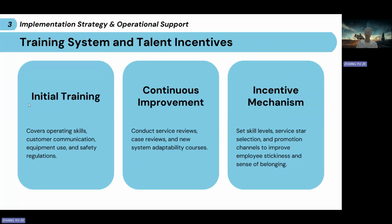And for training system and talent incentives: initial training covers operating skills, customer communication, equipment use, and safety regulations. Continuous improvement, conducting service reviews, case reviews, and new system adaptability courses. Incentive mechanism, setting skill levels, service star selection, and promotion channels to improve employee stickiness and a sense of belonging.